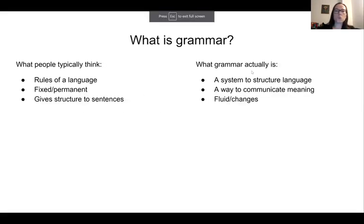So what is grammar? What people typically think grammar is, they think it's the rules of a language. They think it's fixed and permanent, and that it gives structure to sentences. Now, if you're thinking that, then you're not completely wrong, but you're not exactly right either. Grammar actually is a system to structure language. It's a way to communicate meaning. Grammar isn't about rules. It's about conveying and expressing ideas coherently. And it's fluid, it changes. Grammar changes, it's dynamic. There's no such thing as the rules of a language. It's made up, okay? And so things that we think are grammatically correct aren't necessarily the case. It's just what people at a time have said is correct, but it doesn't mean it's true for today.